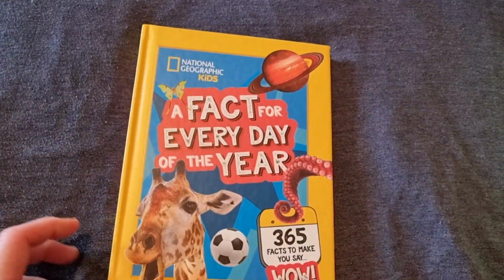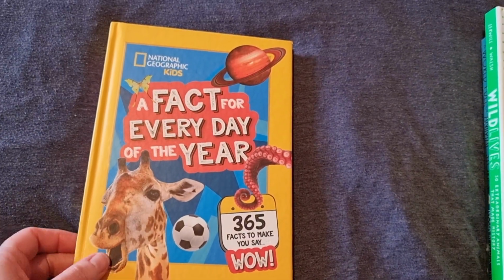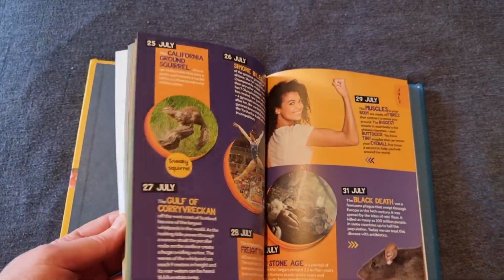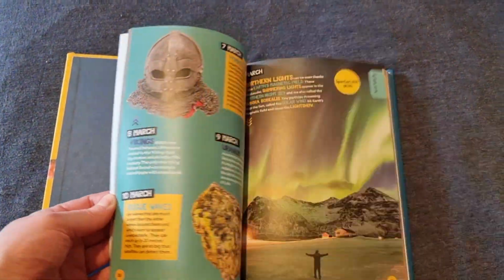This is one of the Fact for Every Day of the Year books that we've used in the past. This is National Geographic Kids. We enjoyed this one. Again, it had the date and then some information.